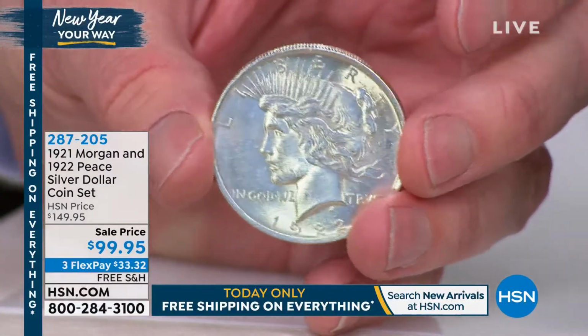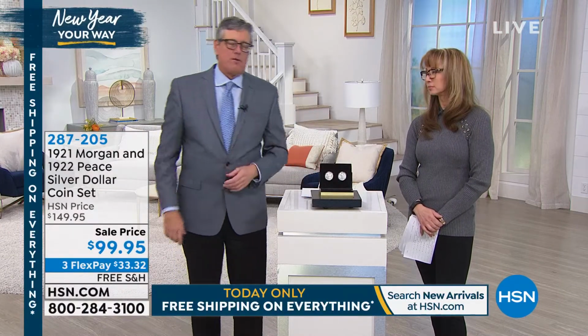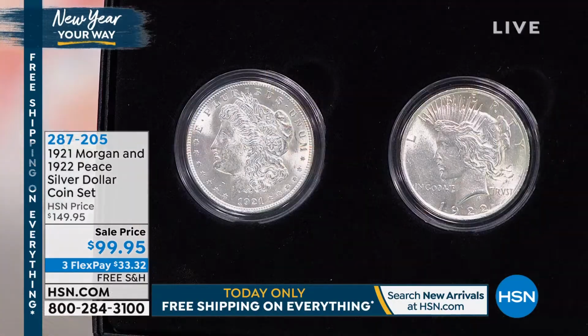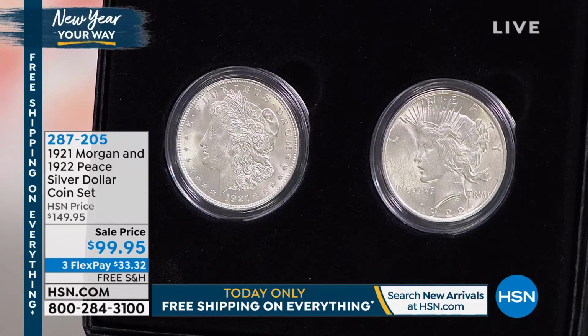I think it's spectacular, so I want to talk about why it's so critically important. I've been selling the Morgan silver dollar for 30, 40 years, whatever it is. This is a particularly important year for the Morgan silver dollar, and soon for the Peace silver dollar. Notice it's the last year of issue of the Morgan silver dollar, 1921. So next year, 2021, it'll be the 100th anniversary.